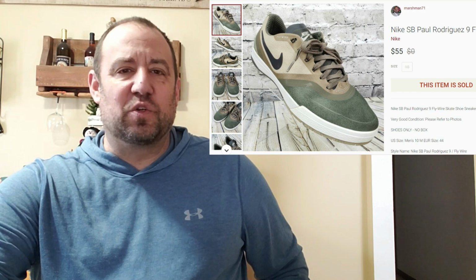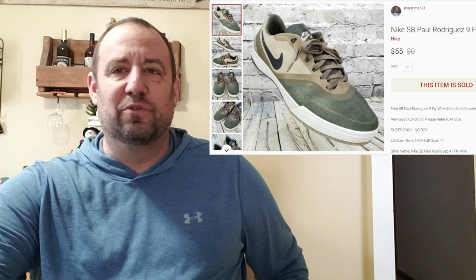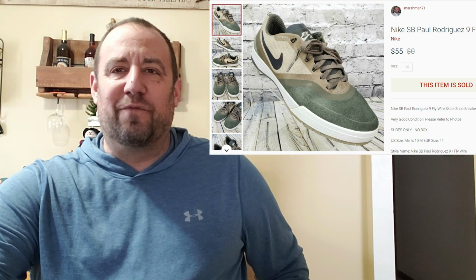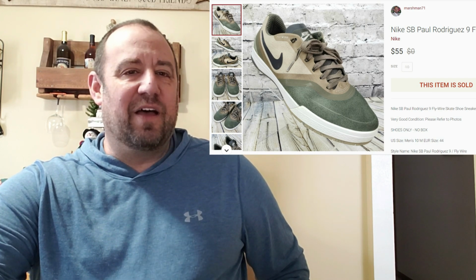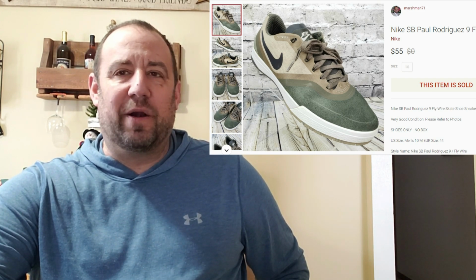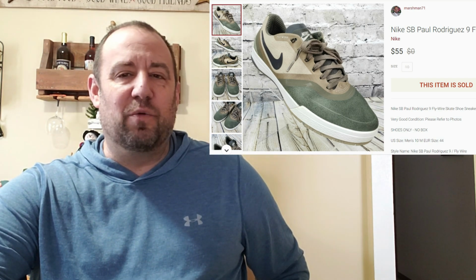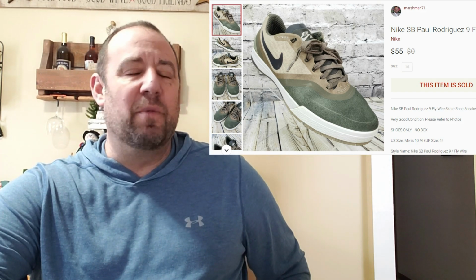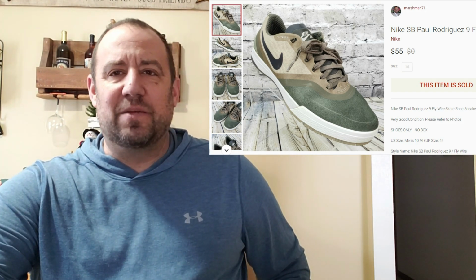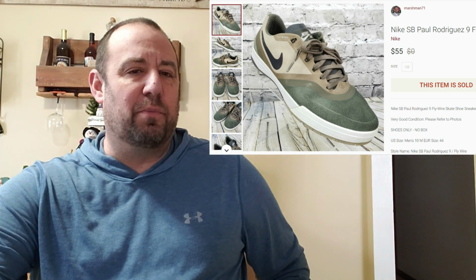When I source shoes, I typically look for the little nicer shoes. Like I said, I work a full-time job. I'm not necessarily looking for a project when I get home. The less cleaning and prep I have to do to a pair of shoes, the better off I'm going to be, the quicker I can get them up for sale, and typically I could get a little bit more money out of them. I paid $5.99 for these at my local Goodwill, and these sold for $55 here on Poshmark.